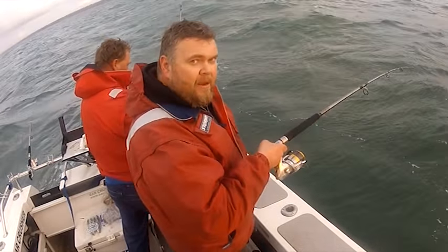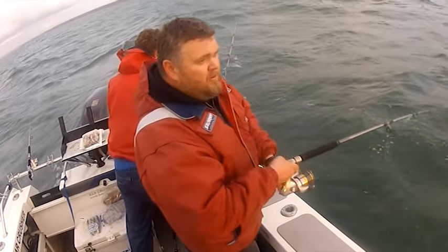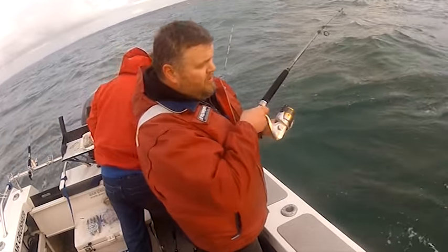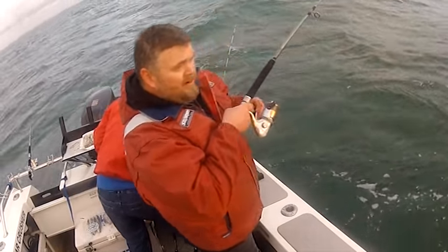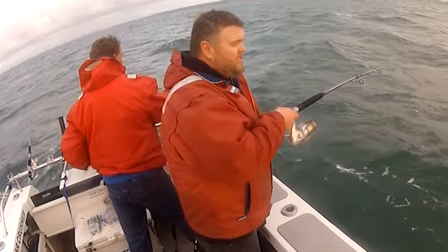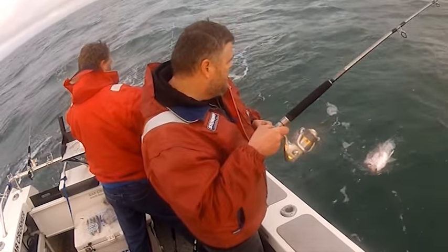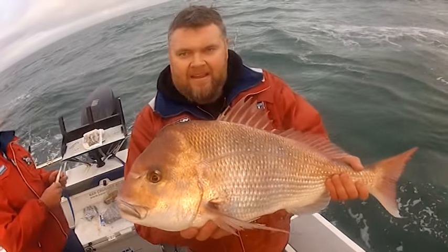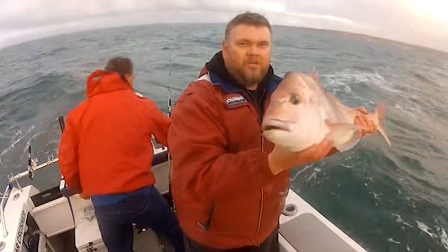We've got no cameraman, we just thought we'd come out to see what we can find. There's been rumours of big fish out here. We've seen some photos of some really good fish. We had no idea where to come. Local tackle store, Brett Tricey, says to us 18, 19 metres, so that's where we've come. There we go. That is awesome.